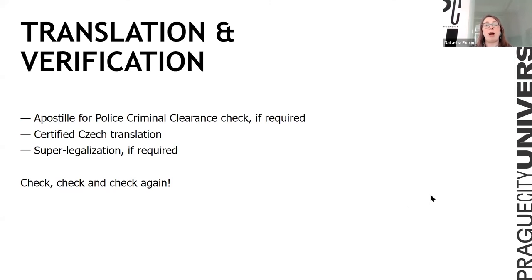It's to demonstrate that you've got access to finances during your stay in the Czech Republic whilst you complete your studies. But you do not have to have the account here in the Czech Republic. It is really important that the currency your bank account is in is very clear, because, like Alice said, there's a certain amount that the authorities are looking for, and you need to have the equivalent in your currency. So it has to be very clear which currency your bank statement is in.